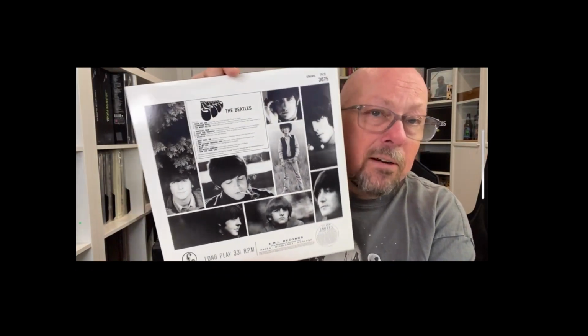Those in the know say that you can actually start to tell that there's some musical friction between John and Paul on this album. I can't particularly pick that myself. I'm not that close to the Beatles, but still, this is a very, very influential, very important album. As I say, it marks a significant change in the direction that the Beatles were taking. So this is album number 6.